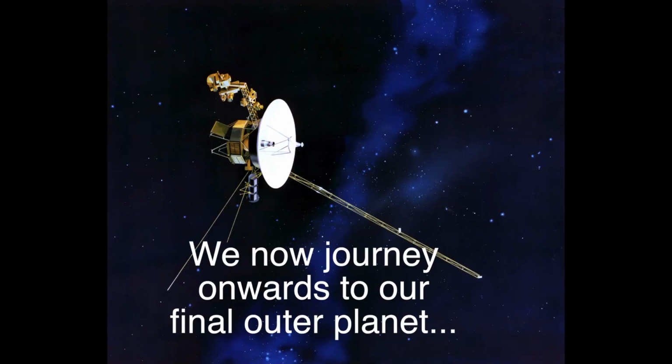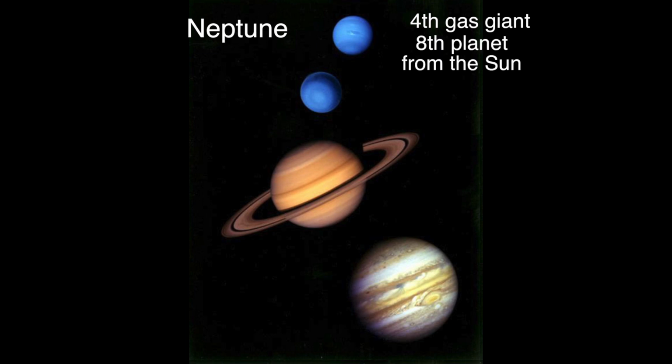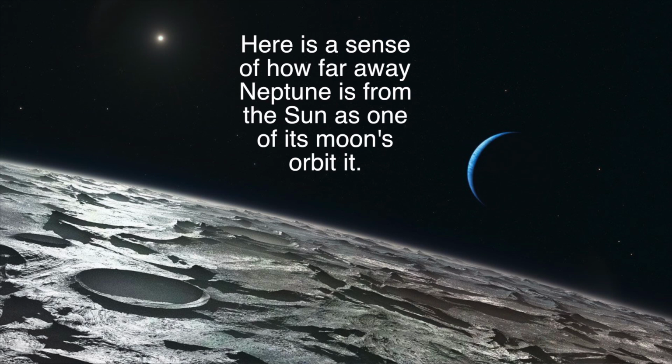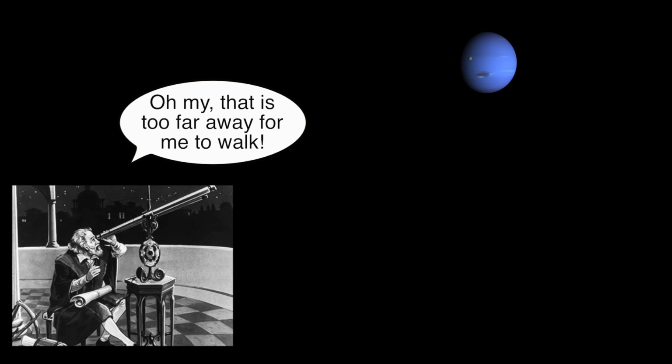We now journey onwards to our final outer planet. Neptune, fourth gas giant, eighth planet from the Sun. Planet Neptune's distance from the Sun is 2,798,000,000 miles away. Here is a sense of how far planet Neptune is from the Sun as one of its moons orbit it. Oh my! That is too far away for me to walk.